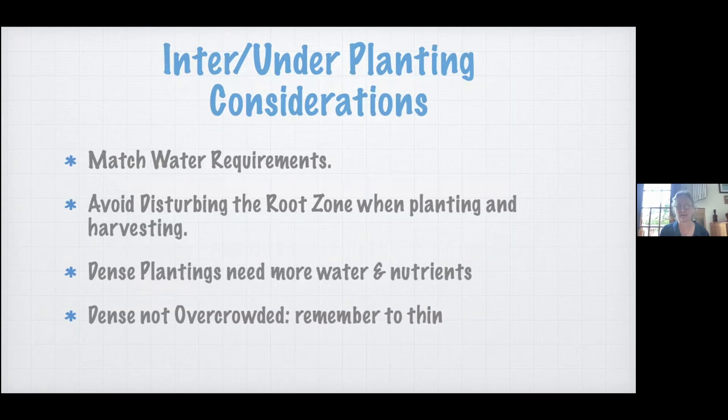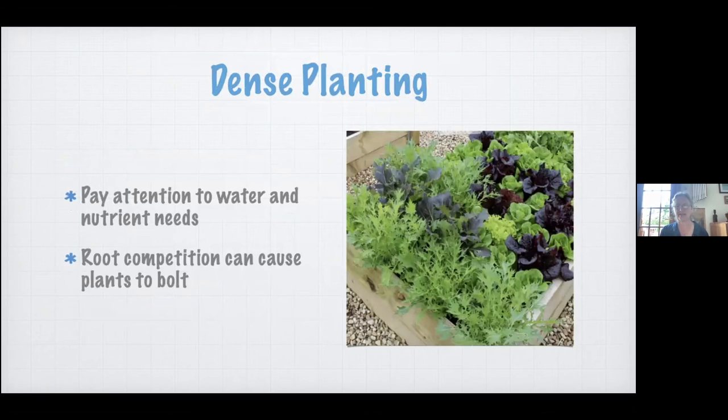And remember to thin. I love this image because this is a salad waiting to happen. But if someone doesn't come and pick that salad, it's going to bolt and it's not going to be good. When plants are crowded, they can bolt. When they don't get enough water, they'll bolt. It's really one of the things that happens when you're doing dense planting. This could be just mowed down completely and it would come back, or it could be thinned. Either way, it's just something to give the plants more room.